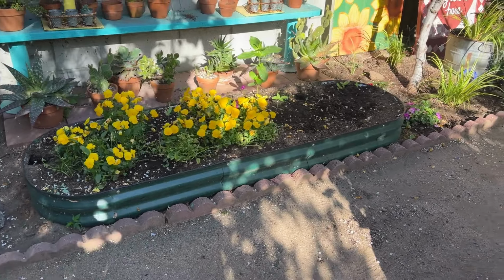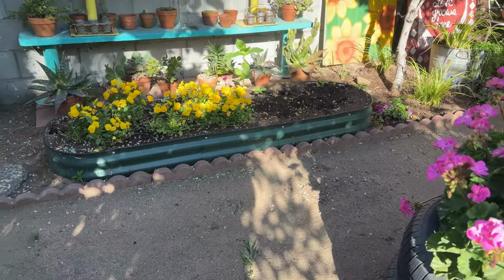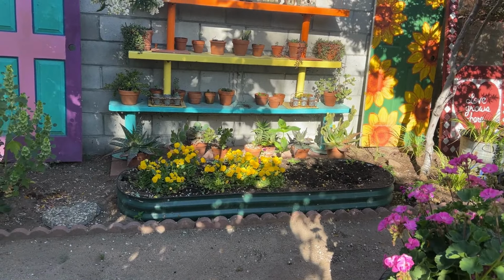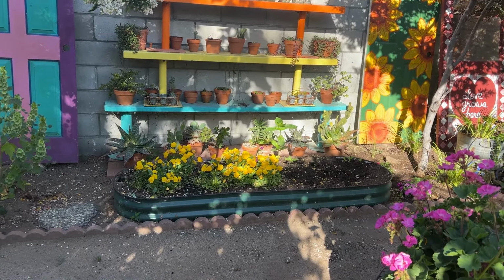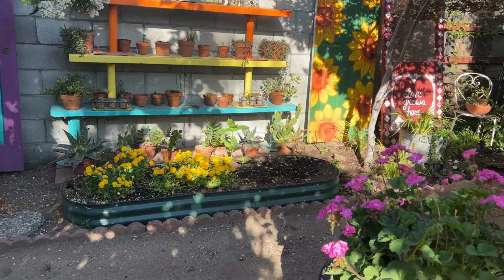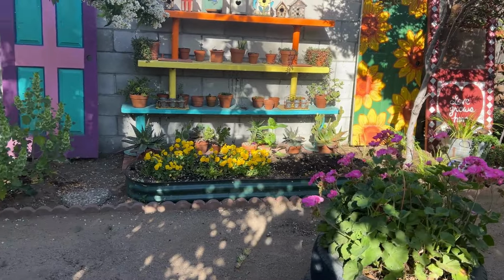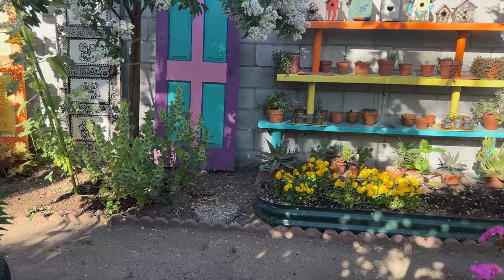But this is in the... all the dogs are howling now. This is in the transitional stage, I guess you could call it. We all have transitional stages in our gardens, right? I mean, when is our garden ever complete?